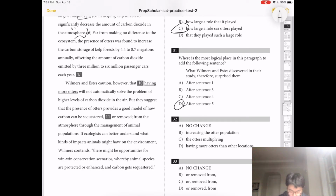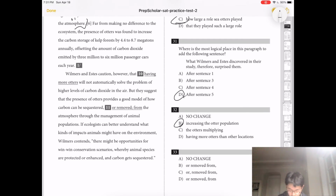Number 32, Wilmer and S caution, however, that having more sea otters, you can't really have sea otters. So I'm going to say it's increasing the otter population. Like, increased otter population will not solve the problem for higher levels of carbon dioxide either. It's not more than other locations. Then it would just help that location. It's not otters multiplying, because humans can't make the otters multiply. It's hypothetically increasing the otter population won't solve the problem of carbon dioxide.